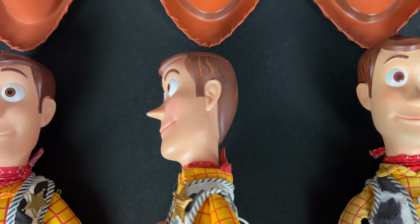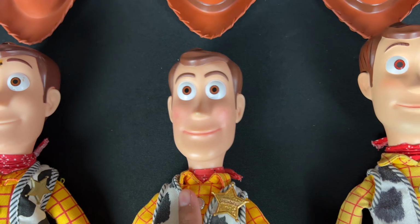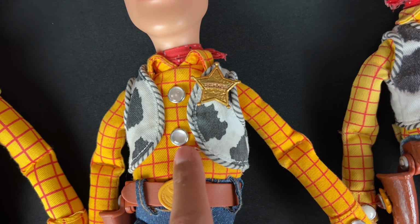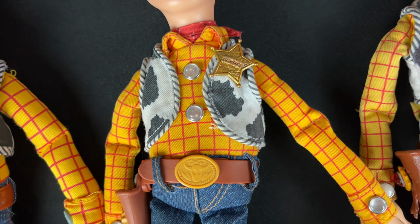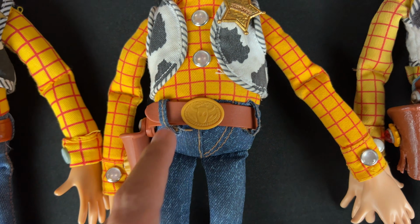Also, JC Alva did amazing on the hairlines. Looks just like the collection Woody, which looks really good. Pearlized buttons, a real texturized badge that was added later on from my friend in Brazil, not a toy company. JC Alva painted the spurs for me, and he painted the buckle.